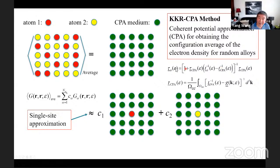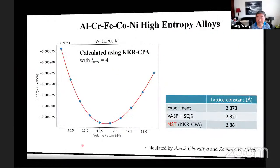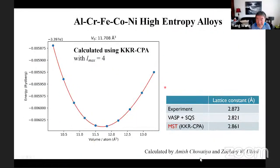Then we'll be able to calculate tau alpha. This is a matrix that can be used to calculate G alpha, the Green's function for each individual system. Using that, we can calculate the charge density associated with different atomic species. So this is the procedure we take to approach the study of random alloys.